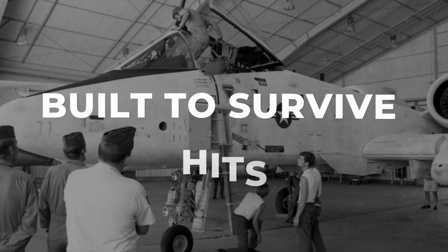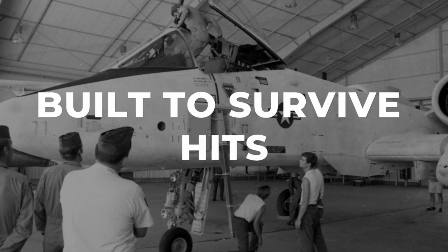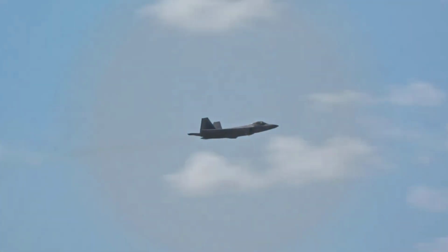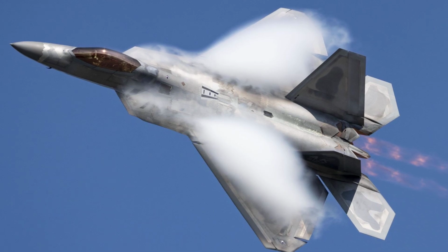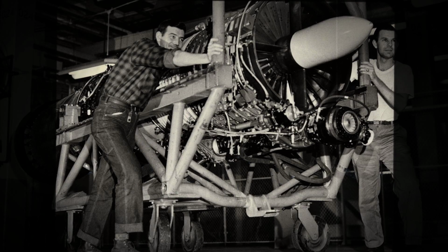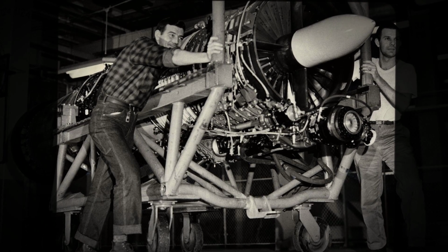The A-10 was born from a brutal lesson of the Vietnam War. Low-altitude, close air support aircraft get hit. Every fighter since has been designed to avoid fire through speed, altitude, or stealth. Fairchild Republic's engineers asked a different question. What if the aircraft simply absorbed it?